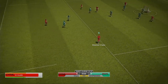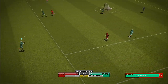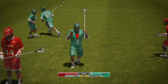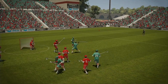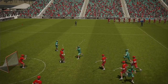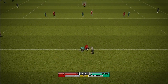Six. Ball side right. Red ball. Let's see what they can do. Smith. Snipe. Smith goes bar down. Every face-off is important. Let's see who comes away with it here.